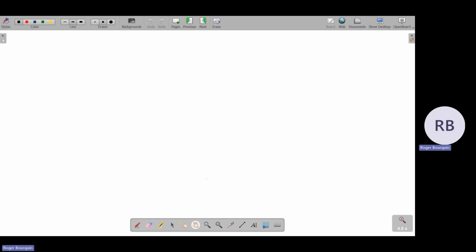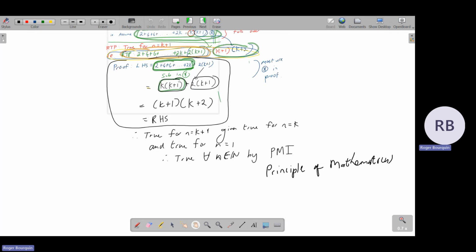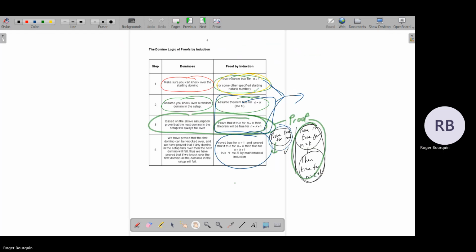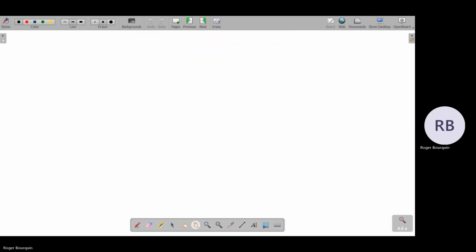What's going on here now? Yeah, thinking. Okay. So we had an example. Where's example 2 gone? Oh, there it is. Okay.